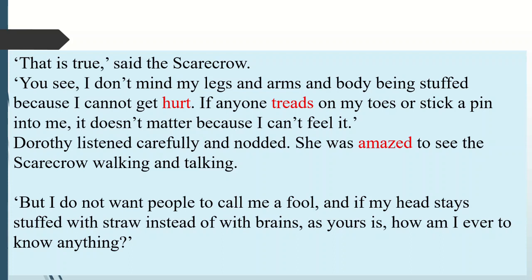Well, students, the Scarecrow told Dorothy that being stuffed with straw is not that bad a thing. Like in this case, no one would be able to hurt him. But if I won't have any brain, then people will call me a fool, and I don't want this to happen.